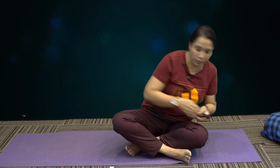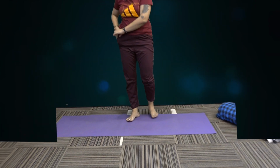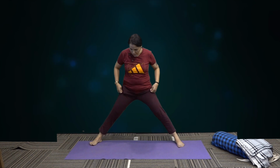For this, what you have to do is the same as what we did in Trikonasana: you will open the leg this way. This time you will open more than in Trikonasana. The feet are parallel this way. You will keep your hands on the waist, and from here the action is the same.